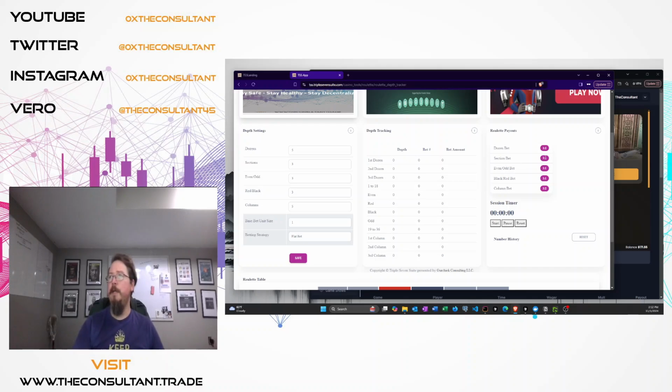Basically, all of these pay 1-to-1 except for dozens and column bets. And actually, I see that I have these backwards. These actually pay 2-to-1, not 1-to-2. So you get paid out 2-to-1 on your bets. So that's one thing that needs to be adjusted.